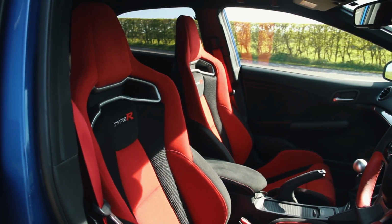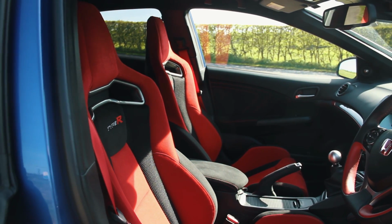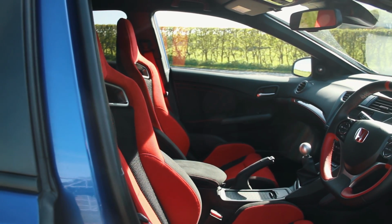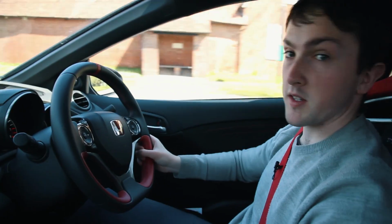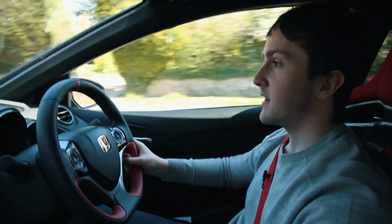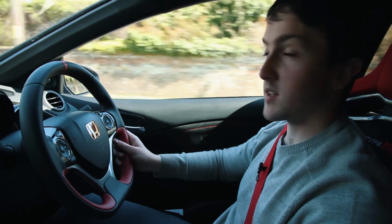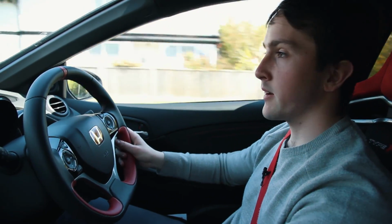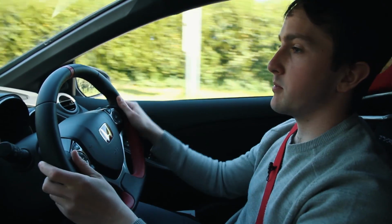It's still familiar Civic, buttons are still the same, the dials are still pretty similar, but it's just got little details that let you know you're in a Civic Type R. So the gear lever, for example, it's a metallic, almost like golf ball kind of shifter that starts to warm up when the gearbox warms up, which is quite a nice little touch. It's freezing cold when you first get in it, but then warms up. Got a little Type R plaque. Steering wheel's slightly different. You've got a little red marker at the top.